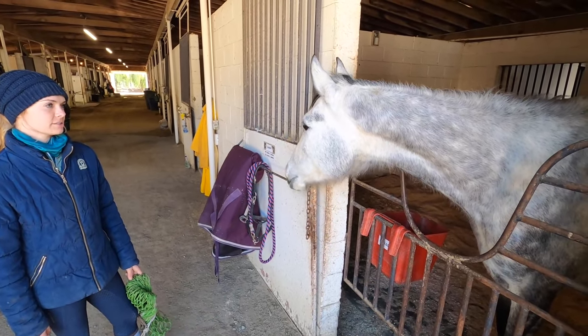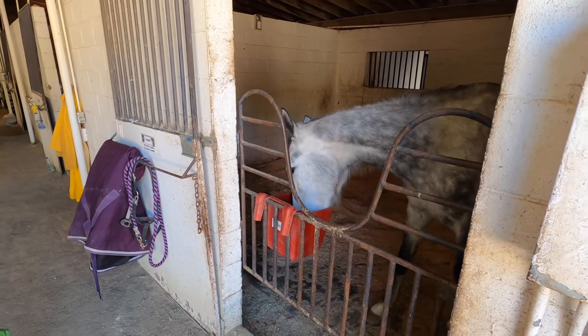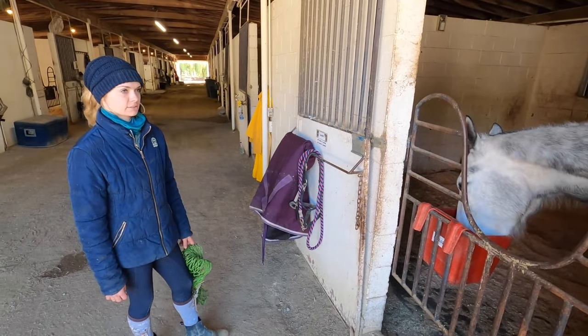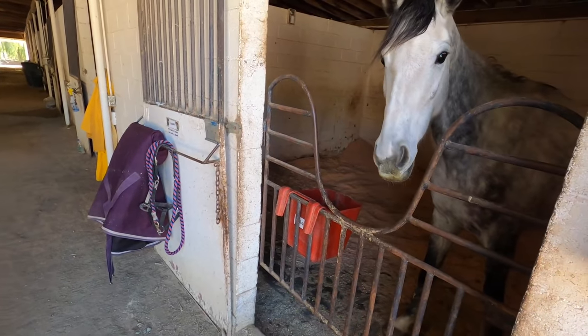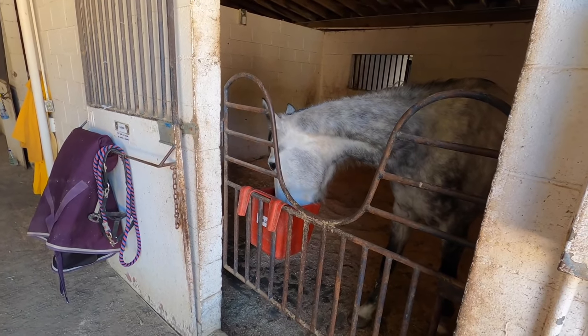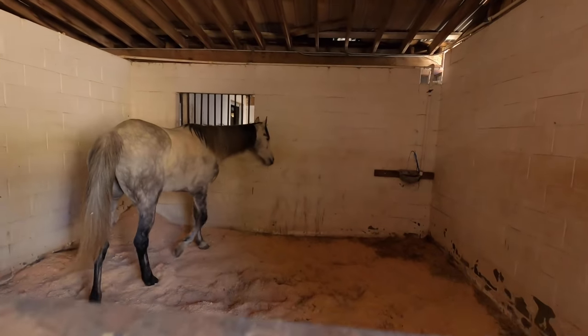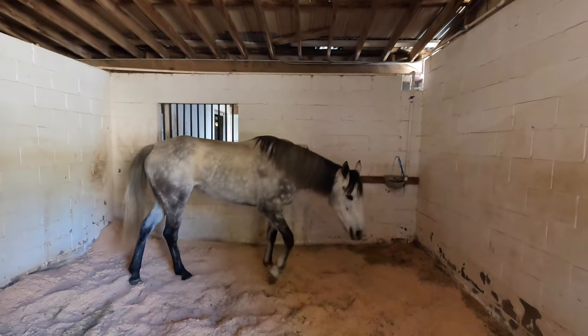Look at those cute little ears. Very expressive. Kind eye though. Very kind eye. It's the first thing you notice. You're very cute. Look at that forelock. I can't wait to see the before and after. You are so sweet. He's like, there's too much to do. Slow down, little lady, one thing at a time.